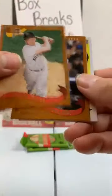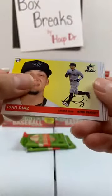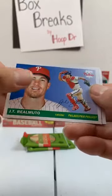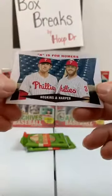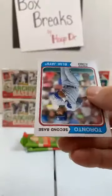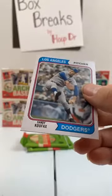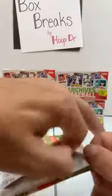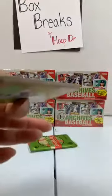Ralph Kiner to the Pirates. Cody Bellinger. Here's an Ison Diaz rookie for the Marlins. Another Vladdy. Real Muto for the Phillies. Okay, we have a Hoskins and a Harper card for the Phillies. Roberto Alomar to the Blue Jays, and looky there, there's a Sandy Koufax to the Dodgers. No numbered card yet in this blaster. Hopefully that's about to change.